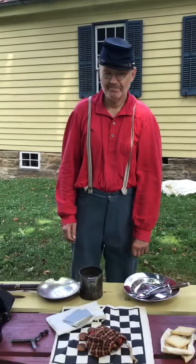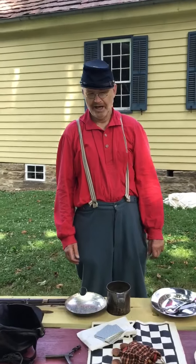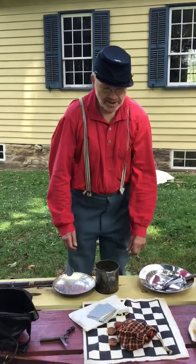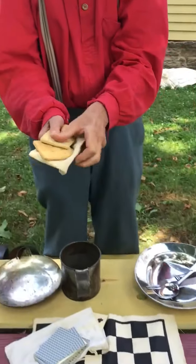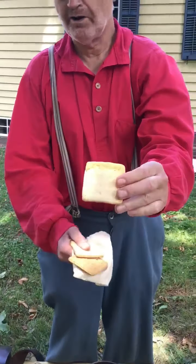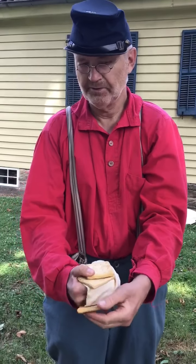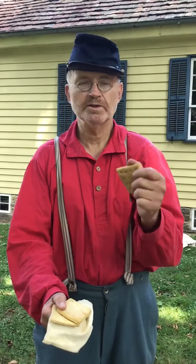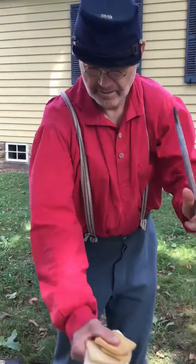Hello, I'm Sergeant Scott Derr of Company G, 29th Ohio. Before we left our Camp Giddings to go to Kernstown, we were issued, of course, food, and we were getting a ration of hardtack. What it is, flour and water baked. So we were given these. There's different ways we could eat them. We could boil them, we could fry them, or smash them up with our bayonet. This is a bayonet. You can break it up.